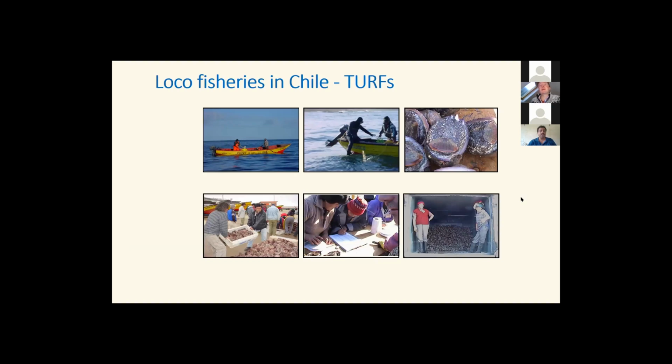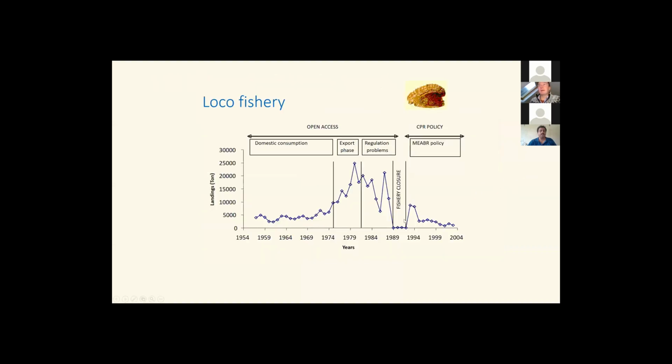So the other example I'm going to look at is the example of caletas in Chile. And here they have proper, fully implemented territorial use rights fishery systems, or TURFs as they are known. And the fishery in question is for this gastropod snail, which in Chile is called loco, or Concholepas concholepas. Very high value species, fished for by small scale inshore fishers, mainly using diving techniques. So this management system again was born out of a crisis.